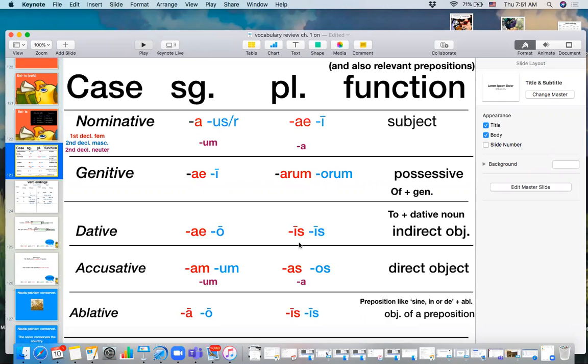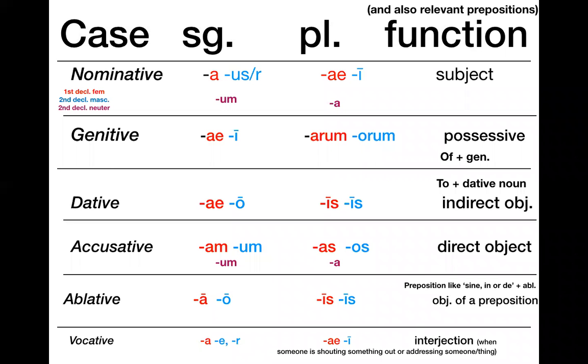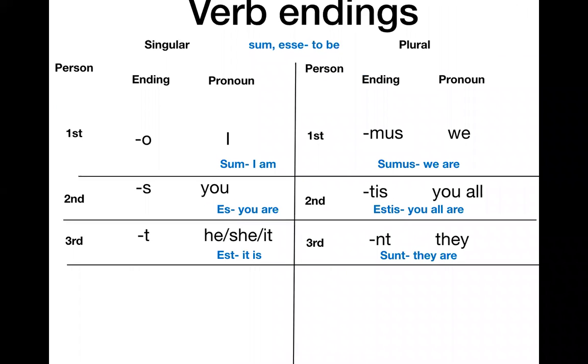All right. And then accusative singulars, those are kind of the same. Kind of -am and -um. It's basically the same letter as U. Not really. Okay. And then -o, -s, -t, -mus, -tis, -nt.